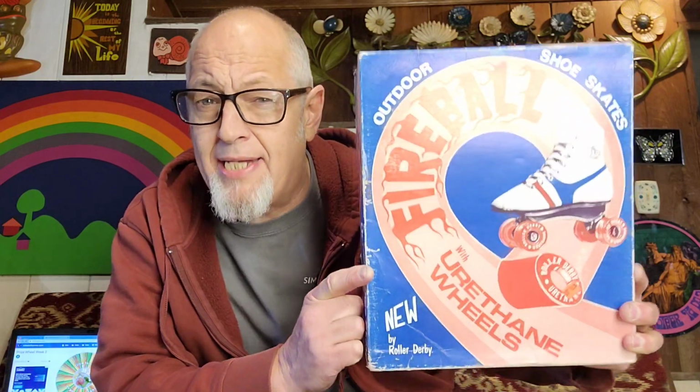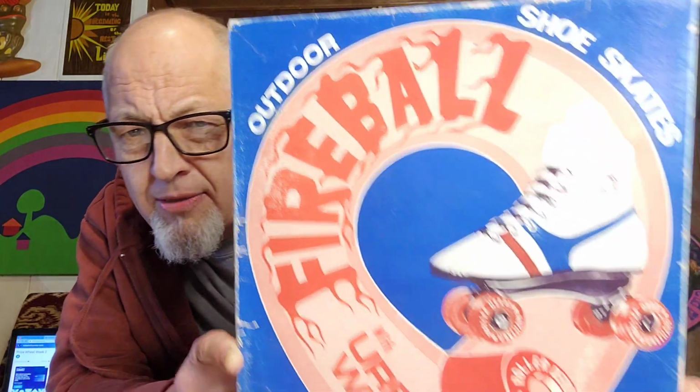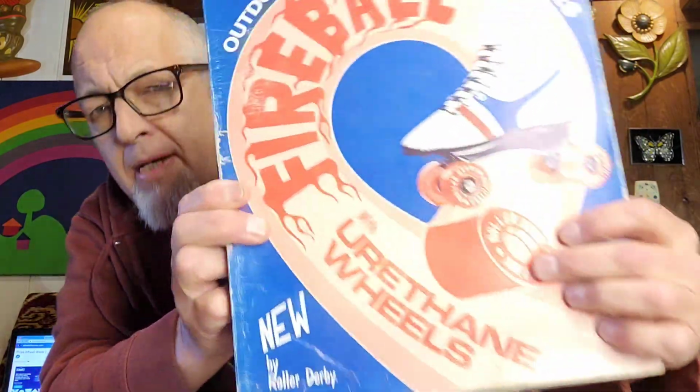Fireball, made by Roller Derby. I remember these vividly. This is a situation where I paid up for this. This was 10 bucks. Can you see that somewhere on the front? Oh yeah, there it is, $10, which is a big chunk of money for something that you don't know much about. I didn't look anything up. I just knew that if I can't double my money on this, I'm an idiot.